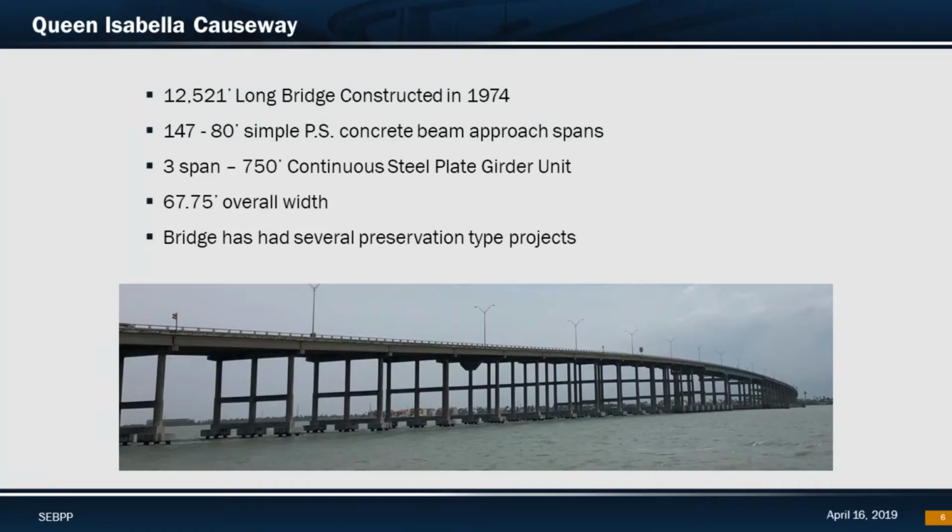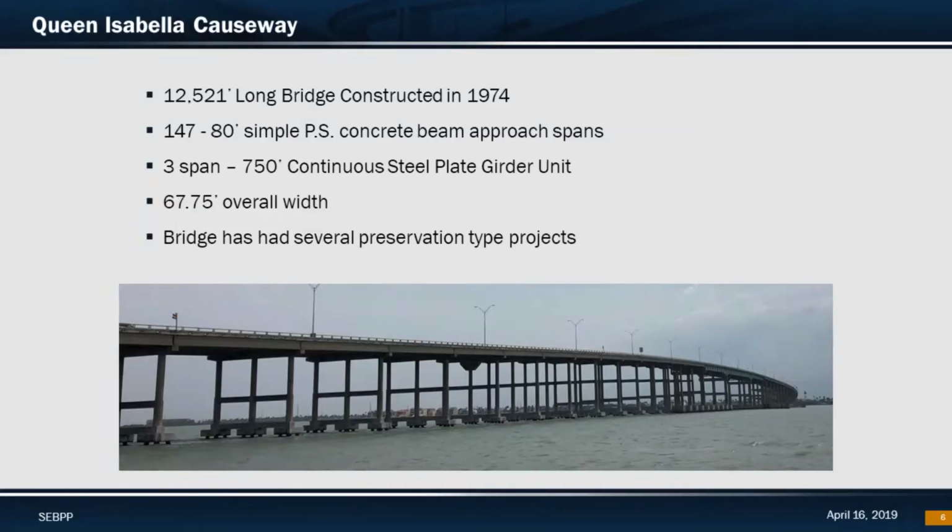The bridge is about 2.5 miles long. It was built in 1974. It consists of 150 spans. 3 of them are steel plate girders over the main navigable waterway, and 147 spans are pre-stressed concrete spans.